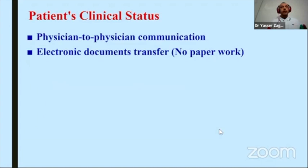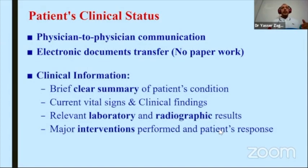Before inter-hospital transfer, you need good physician-to-physician communication, and we have to focus here on COVID patients: no paperwork, electronic document transfer, either by email or, for example, WhatsApp, but minimize the paperwork as you can. And this document should include a clear summary of the patient condition and the progress of the clinical situation. Of course, current clinical findings, relevant lab and radiological results, major interventions performed and the patient response.